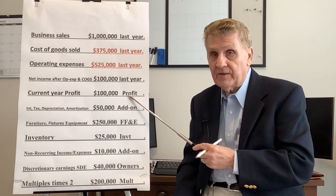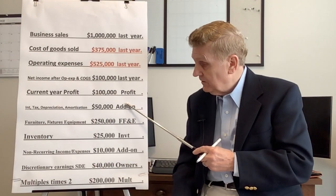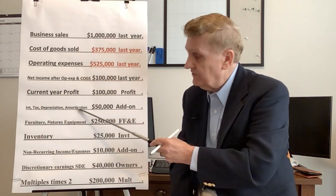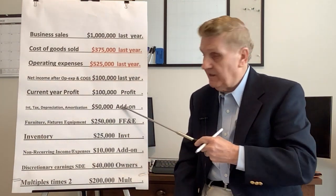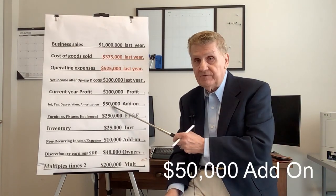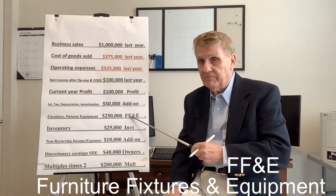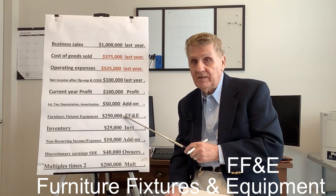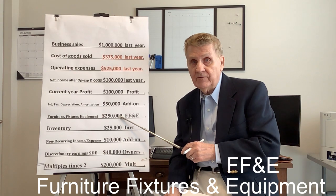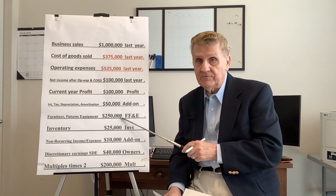So once we add the $100,000 profit, we include the first basic add back, which is on this line that reads interest, taxes, depreciation, and amortization, $50,000. If we take the average for a company making $1 million a year, that's a $50,000 add-on. Next line is furniture, fixtures, and equipment, or FF&E. Depending on the level of technology and sophistication of the company, a company could easily have $200,000 to $300,000 or more in FF&E. So we add that also to the asking price of this company.